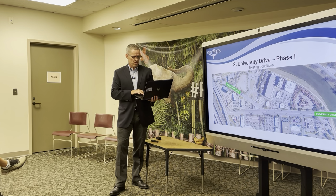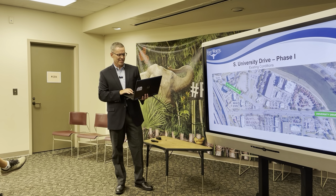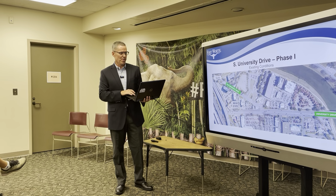Here's a satellite view, and in case you didn't know already, this area has a very car-centric feel to it. It's not really very pedestrian friendly or pretty to look at, so we're going to try to change all that with this project.